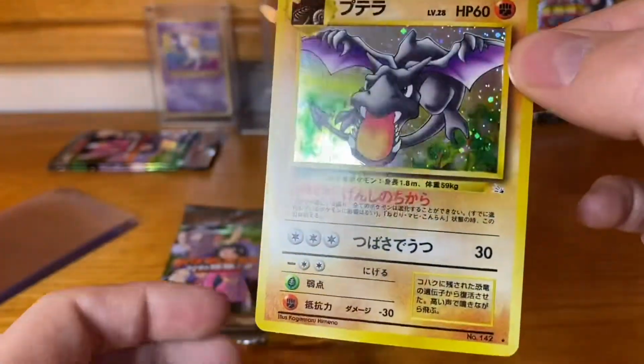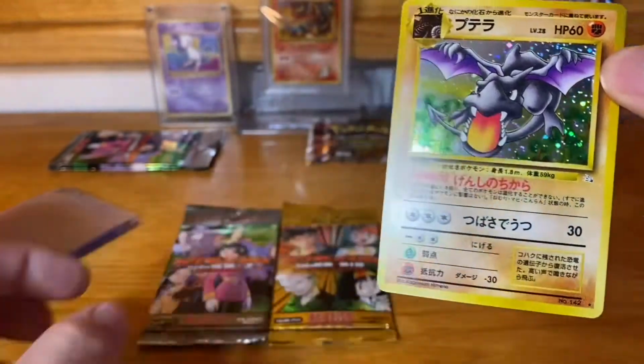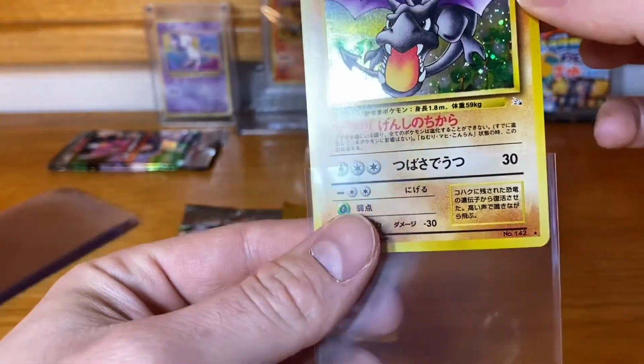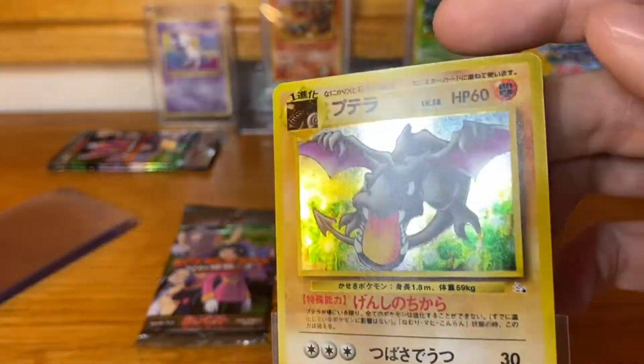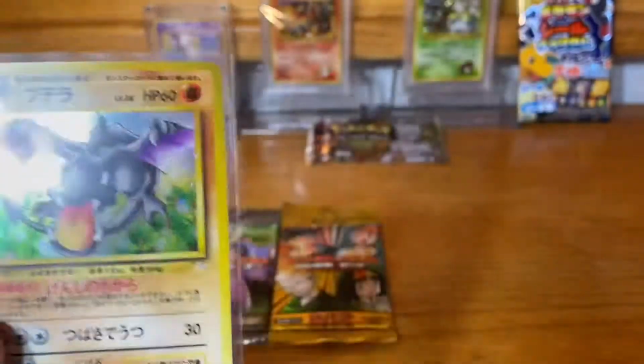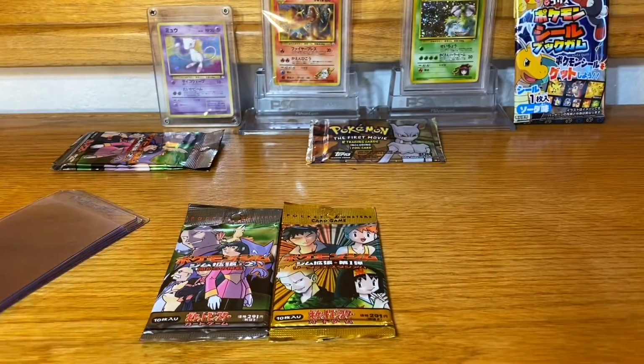Yep, that's a clean looking card. Really nice centering. And I already checked the back on it. It's looking like a probable PSA 10. Unless I went with Beckett, then maybe a pristine 10. But we already know that I don't go with Beckett too much.